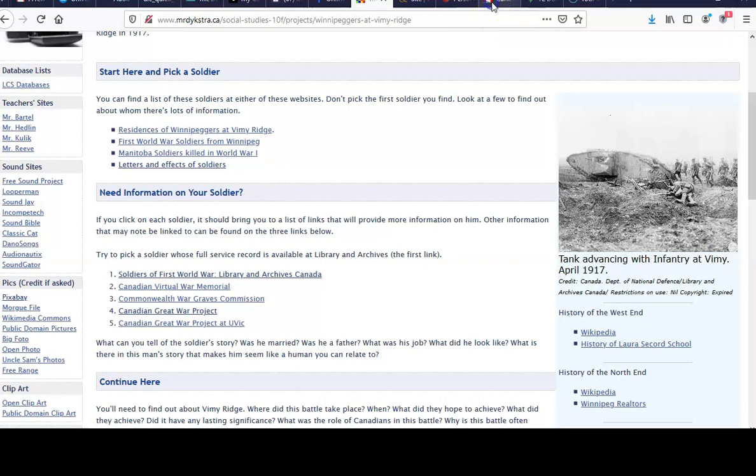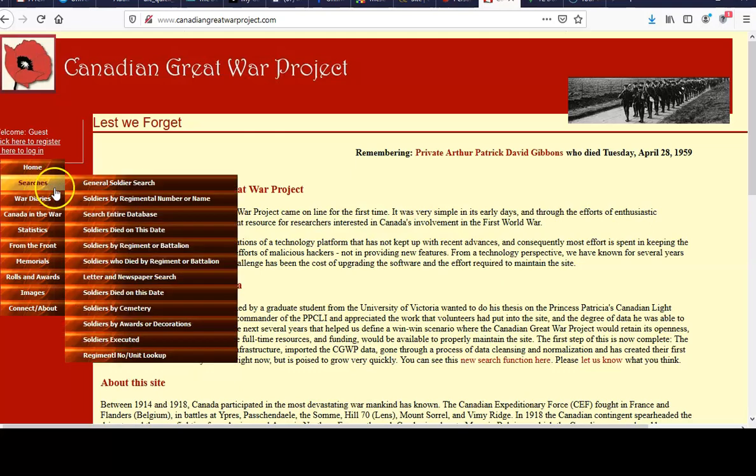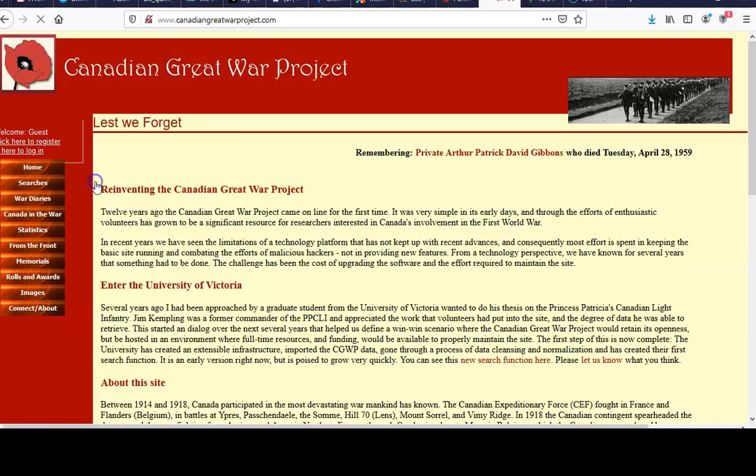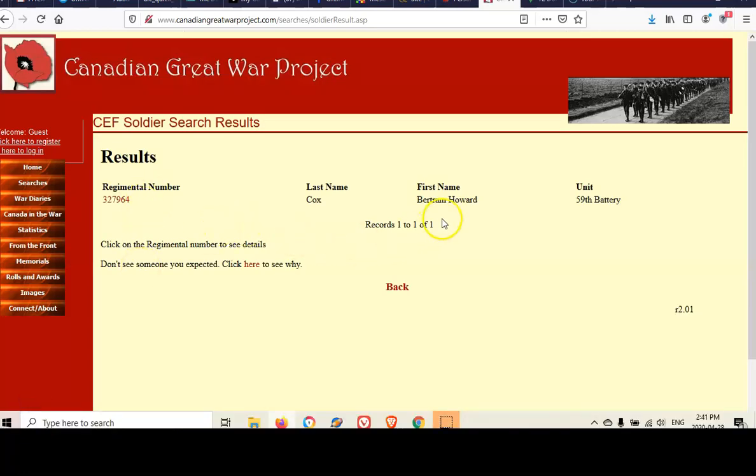The Great Canadian War Project isn't always super accurate, but when it's got information, it's almost always really interesting. So we go to the Great Canadian War Project, we look under searches, and then we try the general soldier search. This site doesn't have every Canadian who fought in World War I. But if we look at Bertram Cox, we find only one Bertram Cox listed here, our guy, Bertram Howard Cox.